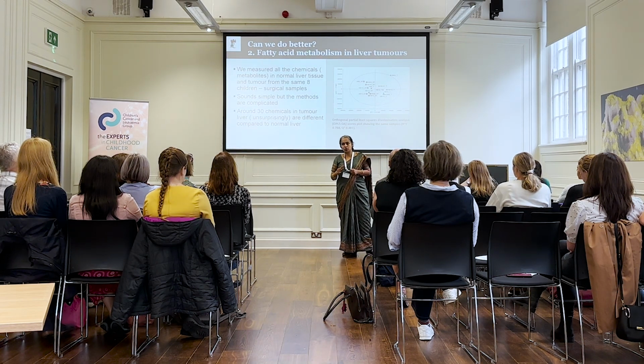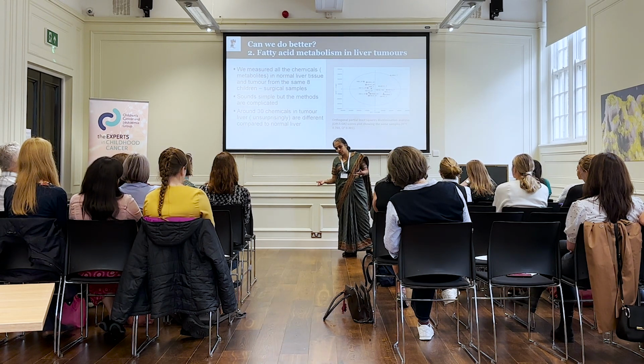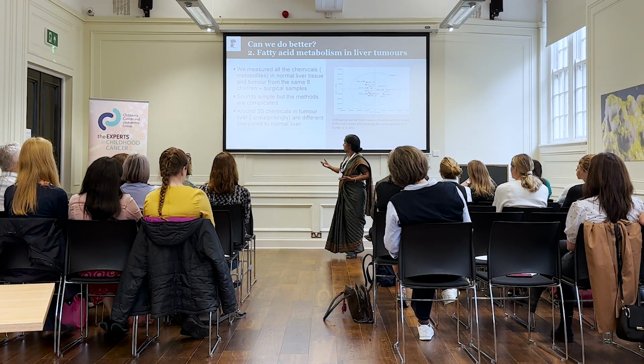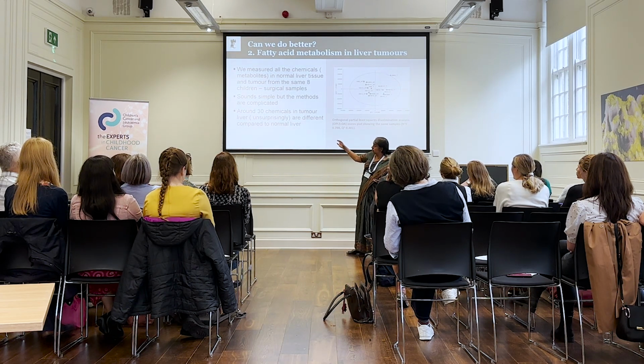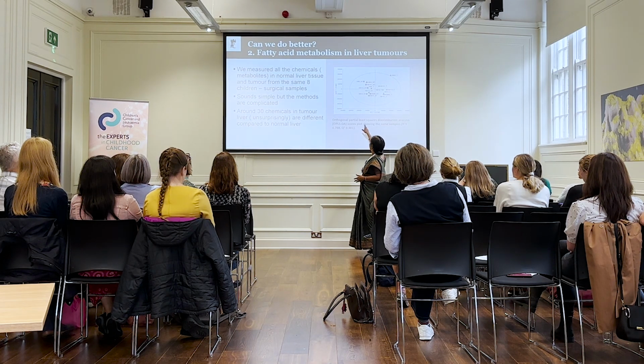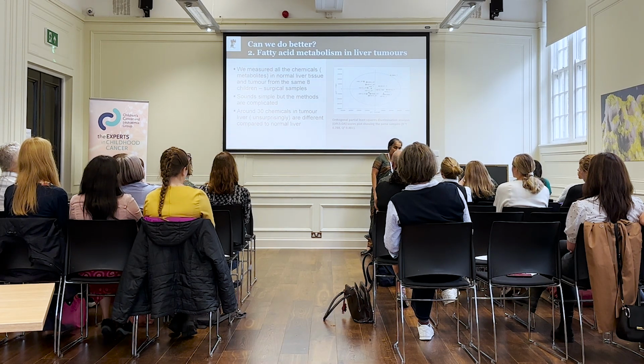And then we grind it up with a pestle and mortar, elute all the goodies, put it through a very sophisticated machine, and then it gives you a list of about 1,000 chemicals that come out of that soup that we've analyzed. And unsurprisingly, there are around 30 to 40 chemicals that are different in the tumor bit of the liver compared to the normal liver. And that's represented with all the squares being on one side and all the triangles being on the other side. It just says they're very different to one another.